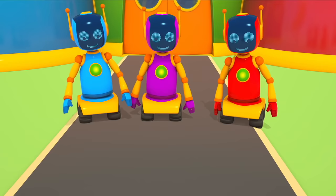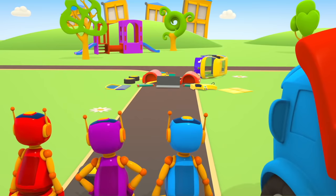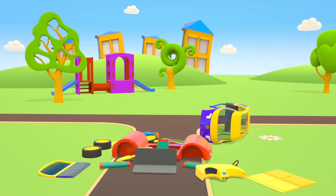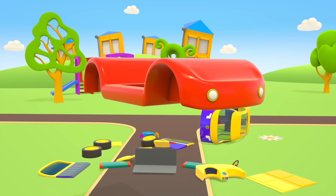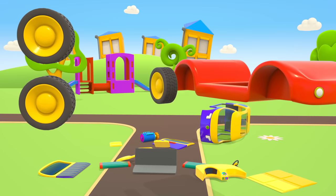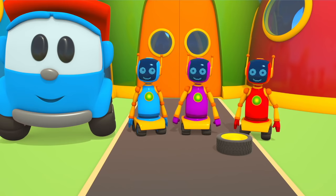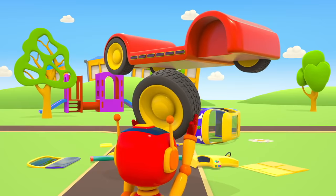Oh, the wheel rolled away. Let's start building. Red chassis. Wheels. 1, 2, 3. Where's the fourth wheel? There it is. Good job, robot.